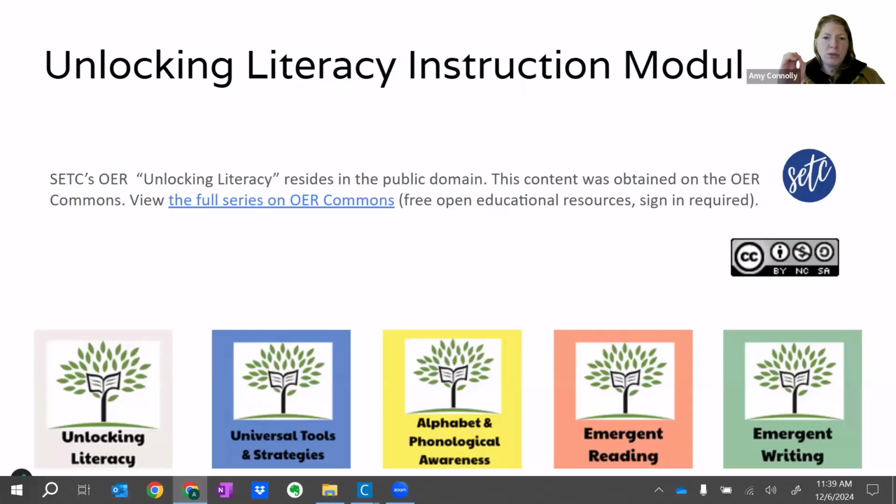Even if you don't do the whole module, you can just pluck a video out because they're open. They're meant to be remixed and to serve your purposes. I highly recommend checking out the OER, Open Educational Resource Commons, and looking for the Unlocking Literacy modules.